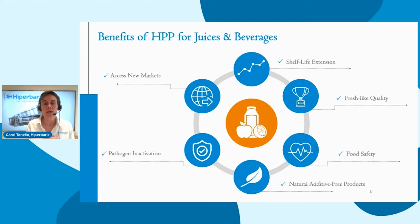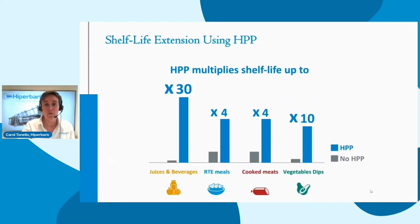The technology gives the possibility to provide to the market natural products, additive-free products. So it allows access to new markets, to export the products, or to send them to different types of markets. The shelf life extension varies between 30 times for juices and beverages to 4 times for other types of products. You need to think that for juices and beverages, if it's fresh juice, freshly squeezed juice, the shelf life is about a few days, and with HPP we can reach a few months. So we are really able to go from a very short shelf life to the shelf life you would have with a heat pasteurized juice.